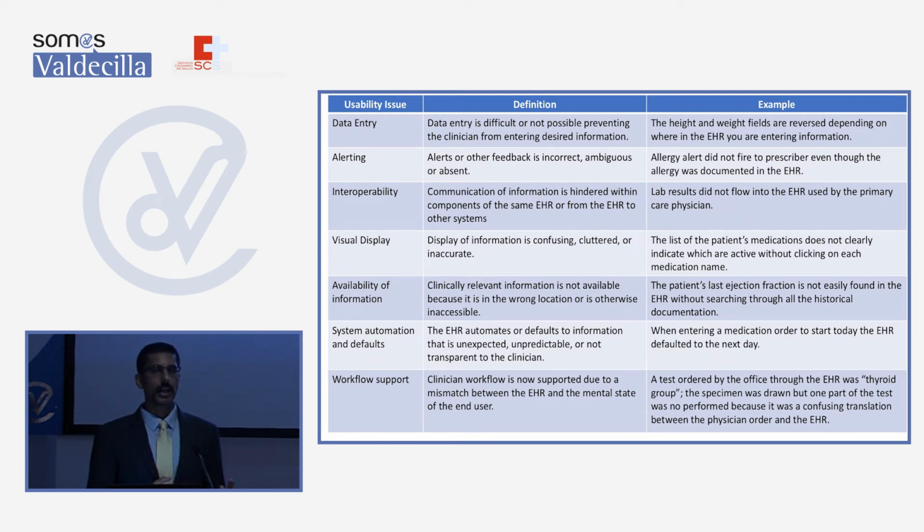A problem with alerting. So when the system is trying to give the doctor or nurse information, it should be very easy to alert the clinician. Interoperability, connecting the information between systems, should be usable information that's connected. Not all of the information, only usable information should be connected. The way information is displayed, I showed you that screen that had 86 options for medications. Many of those medications are not even relevant for the patient.